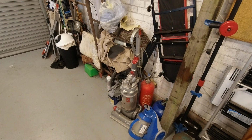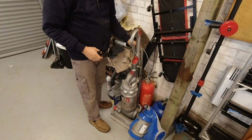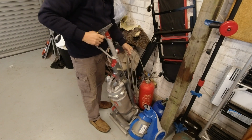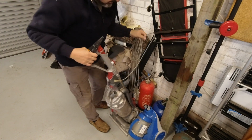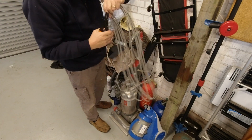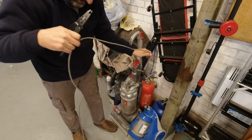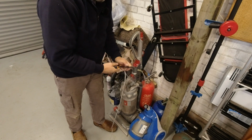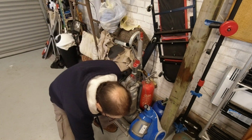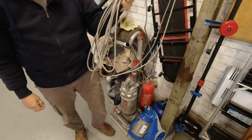I've got this old Dyson in here. It used to be my go-to machine. Still love Dyson stuff, but it's developed a fault which is to do with the motor, and it's just not worth me repairing it. So it's going to donate its flex. Ta-da! We have stuff to do experiments with.